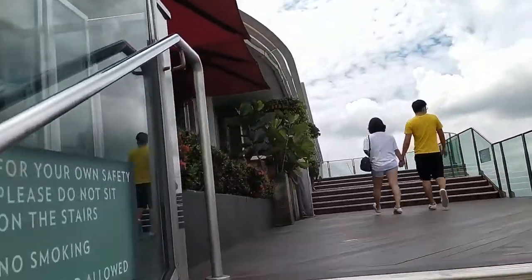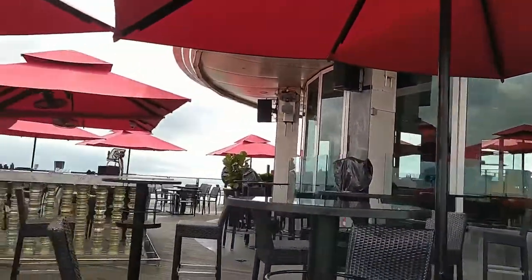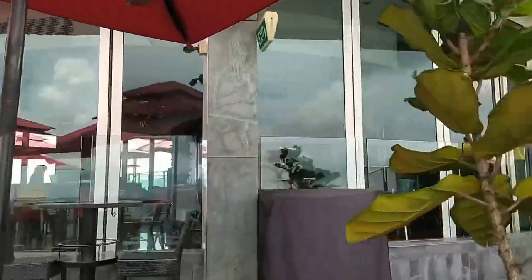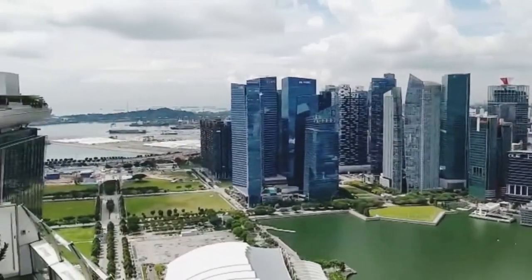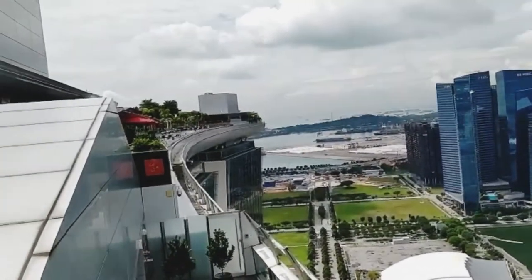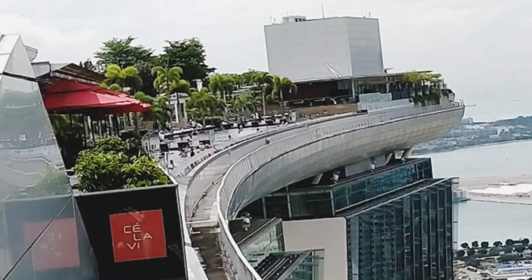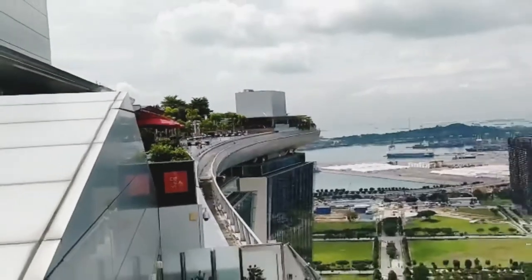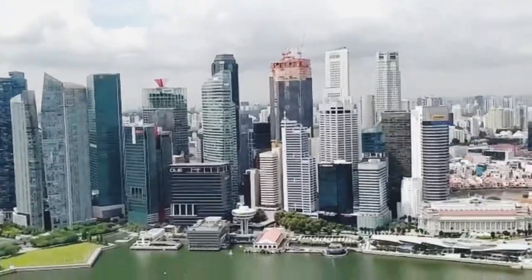We just take a look over here. Other side ng infinity pool. Nasa other edge po siya. So, ipapakita ko pa sa inyo. Ayan. At the opposite, this is the Sky Park. And the other one is the infinity pool. Ayan. So, one step closer na po kami sa heaven. Ayan po. Oh, napakaganda.